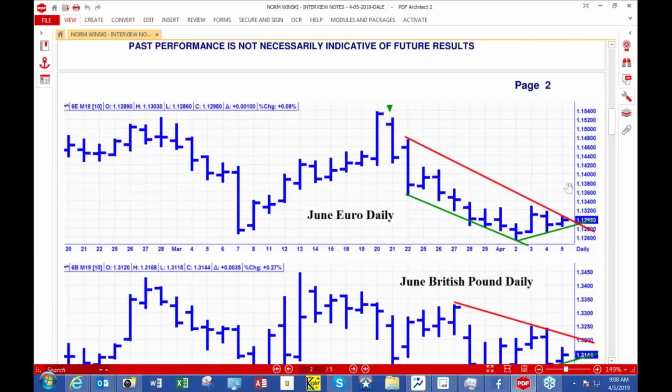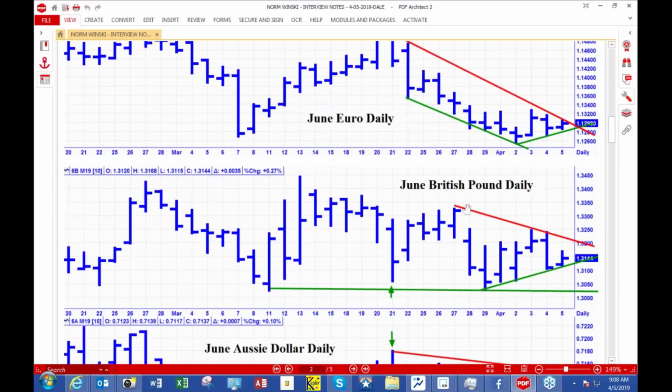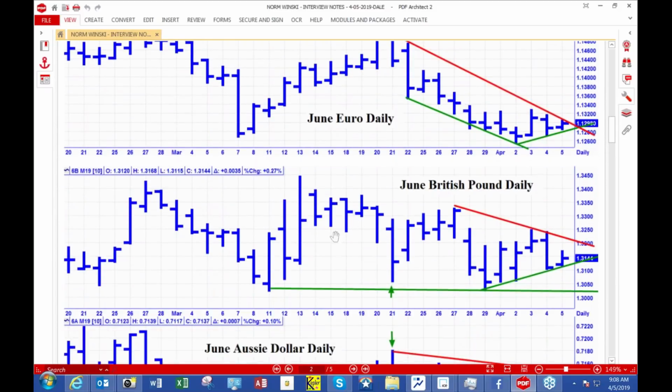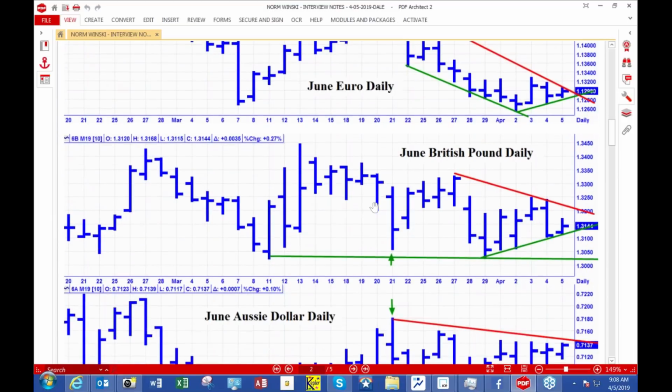It's almost, you know, what's the word I'm looking for? It's inevitable. That's it. It's got to break out one way or the other, right? Yeah, it's compressed. I like the upside. Look at that. The pound is doing roughly the same thing. It's not quite as far along on the wedge as some of the others, but it's still doing the wedgie, right? Yeah. There you go.